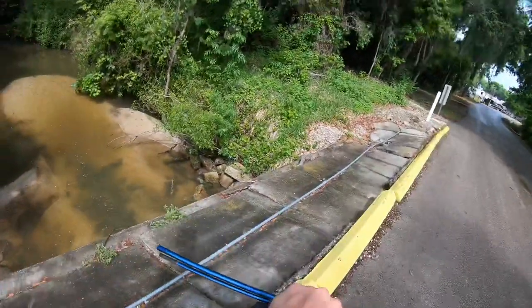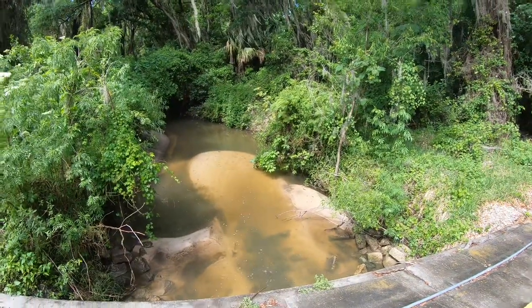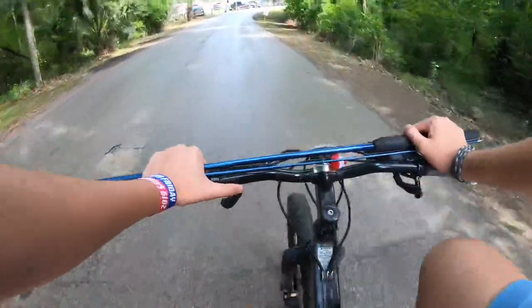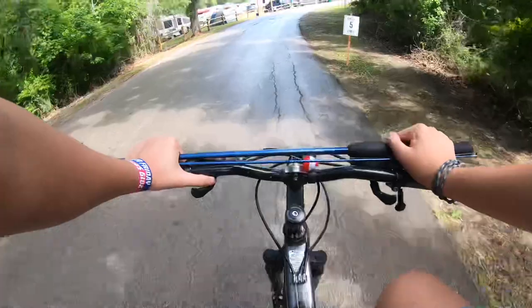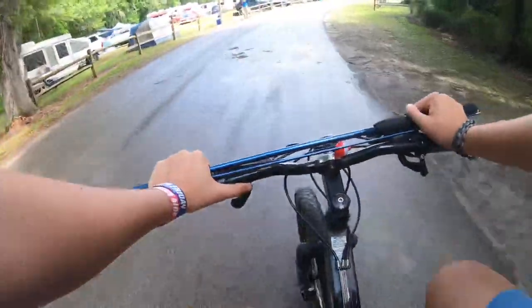All right, guys, the first spot was kind of good. We only caught two little bluegills, so we're going to switch up because there's a bunch of different little creeks around this place. We're on a journey to find another cool creek. I remember there's one over here in this little RV camping site, but I'm not sure if there are any people. Let's go check it out.